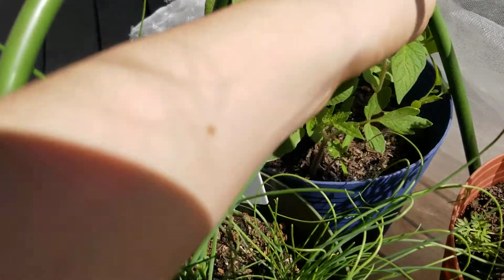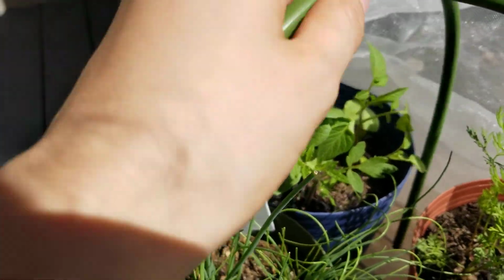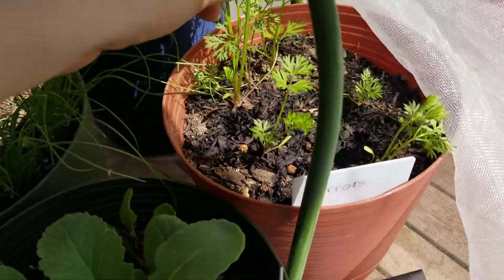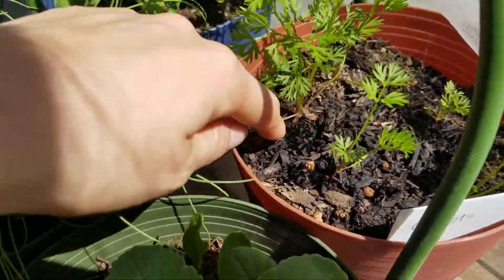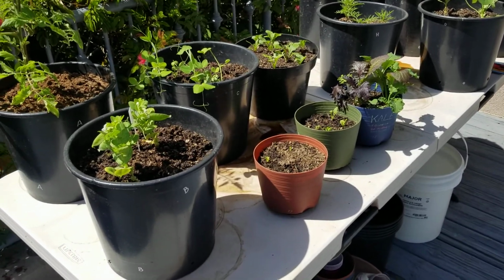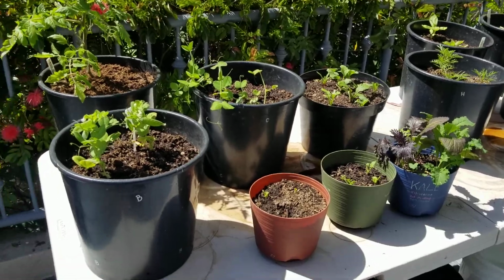And then this is 2 types of tomatoes. One is the yellow pear, and one is the dark black cherry or purple cherry or something. Here's some carrots. I was checking out my friend's carrot the other day, and hers are also turning brown down here, so that's good news. Next we move on over here to my more well-off plants.